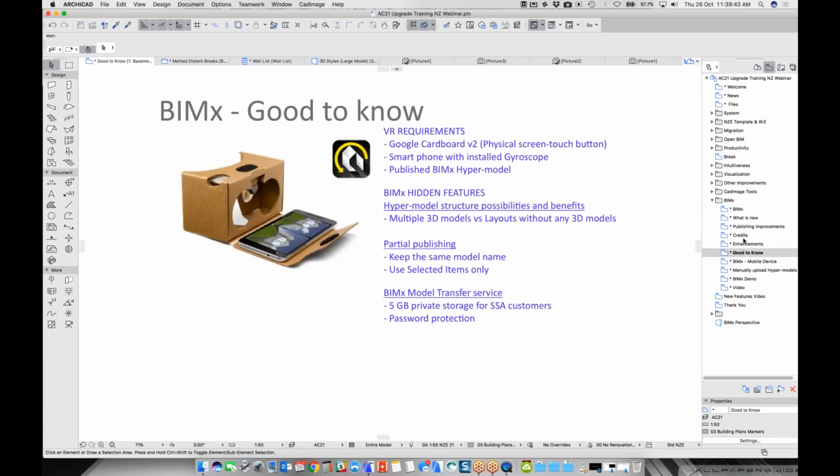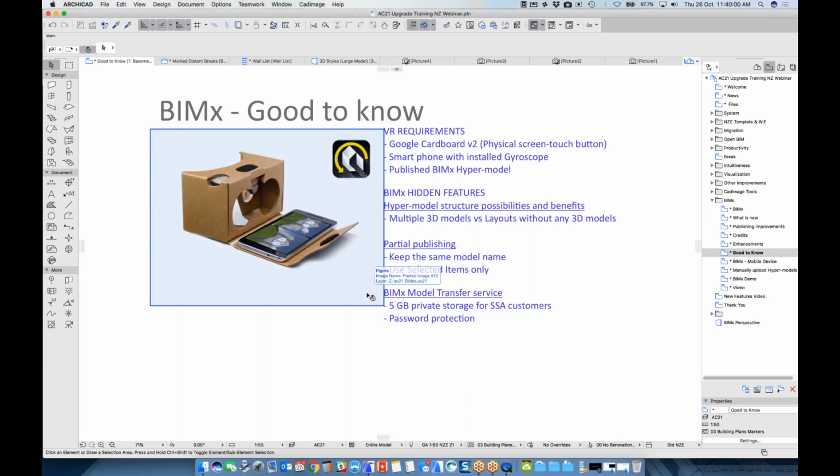Some things good to know. It now supports the VR. So if you have a Google Cardboard V2 with the little button on the side, not the magnet one, the magnet one will not work. The button one pops out, touches the screen, and you can view your models in VR. A lot of customers are buying these things. They're around about $20, putting their logo on it and then giving it out to their customer as that value added little bit to their clients.